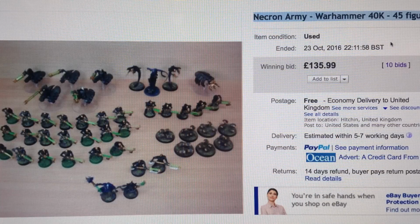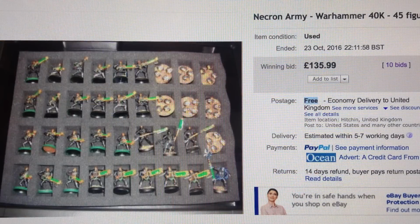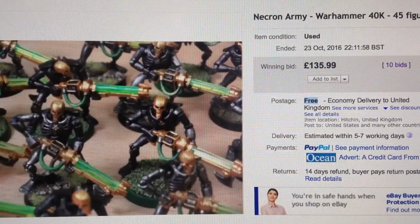$99.99 was the first bid. As you can see, it got 10 bids and ended at $135.99. That does have free shipping on it. I think I have free shipping on this because originally it was listed for such a massive amount, I kind of just chucked the postage in. Loads of pictures. As you can see on that close-up, the detail on these was incredible. They're so well painted. So yeah, I'm just glad it's gone and I got a decent amount of money for it.